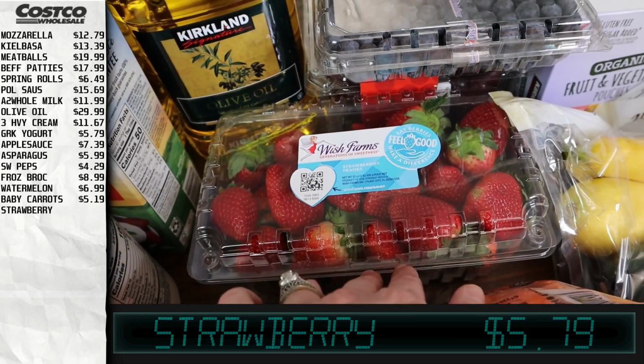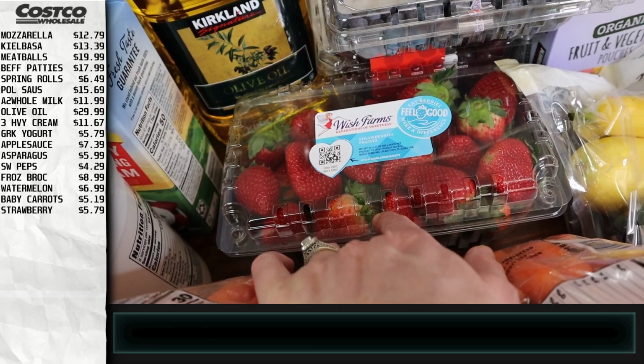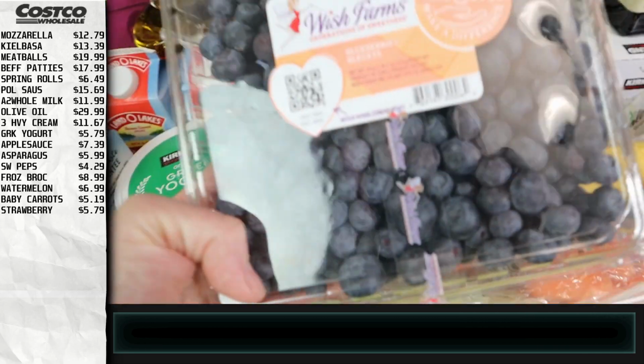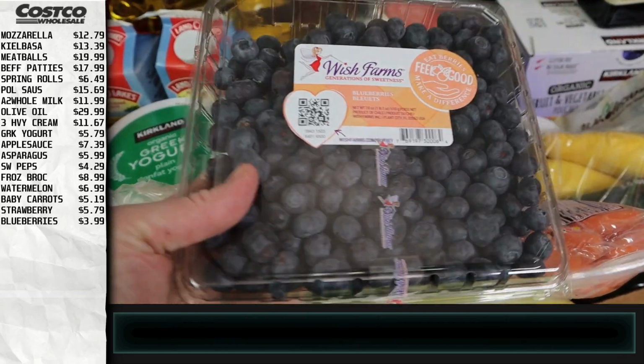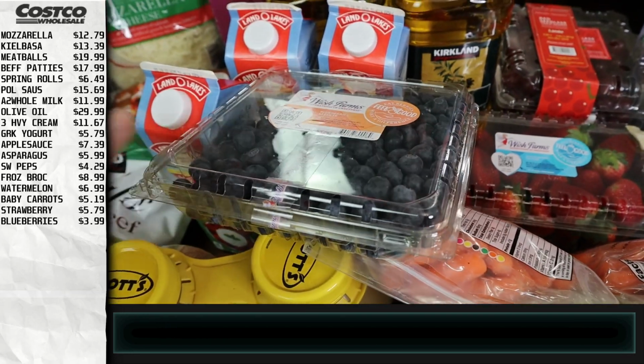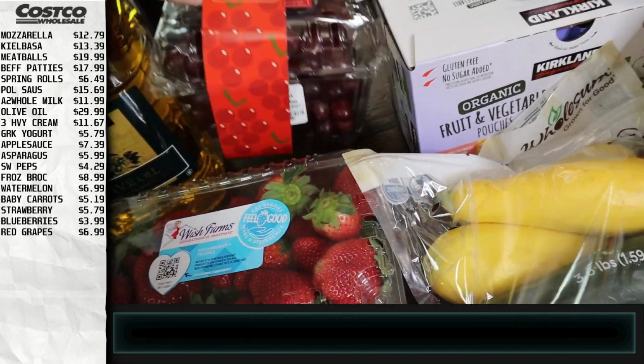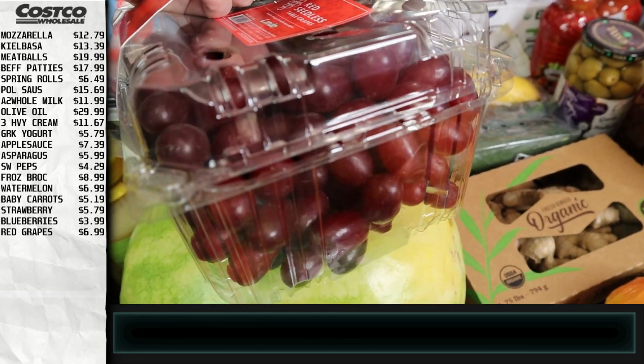We haven't had a lot of fresh fruit except for apples this last month, and so super excited to have fresh strawberries again and fresh blueberries. These are just good for lunches and stuff like that. Got some red seedless grapes, so they always have such a good deal and they usually last for a while.